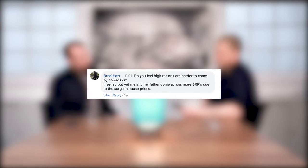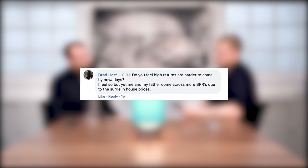Similar kind of question, actually. Do you feel high returns are harder to come by nowadays? I feel so, but yet me and my father come across more BRRs due to the surge in house prices. It's a good point, actually, because with BRRs the return on investment is often infinite, or certainly thousands of percent, especially with rent to rents. So, no, I don't think they are harder, actually.